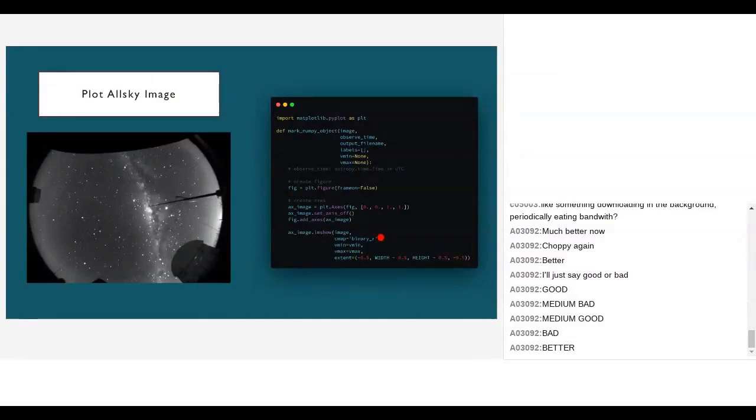Okay. Binary grayscale color map, vmin and vmax, I think it's 1% of the brightest pixels and 33%. So that removes your dead pixels and your bright pixels. And finally, we make it fit the whole figure frame.